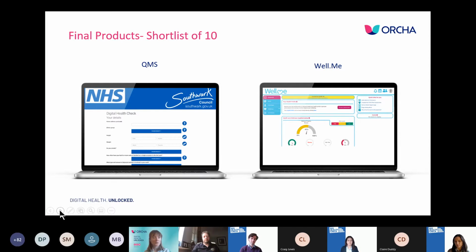Our next solution was WellMe. This is a patient-facing platform with a clinician-facing portal. Patients build their own health profile by answering questionnaires and self-reporting health data. The clinician-facing portal enables practitioners to view the health check information. And interestingly, with this one, data can also be collected through WellPoint kiosks and transferred and recorded on the health profile.